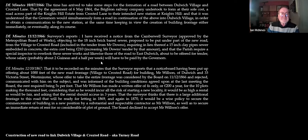Then, having put in the road and the sewer, in this case the road would be just a dirt road, they then put signs up, which is what this minute says, about a notice board saying land for sale. The only offer they had was from Mr. Wilson, who was a very successful large-scale builder in London, his office 33 Victoria Street, and who actually lived locally. We'll come on to him in a minute. And he made an offer for the land, but for some reason, they just weren't interested.